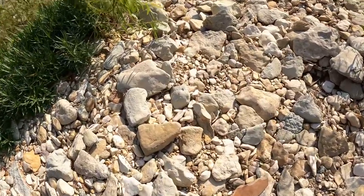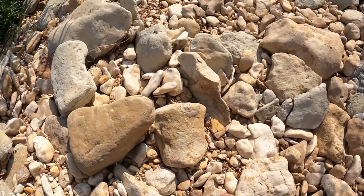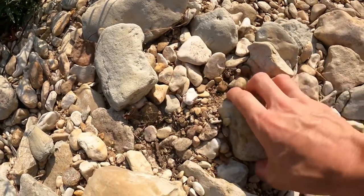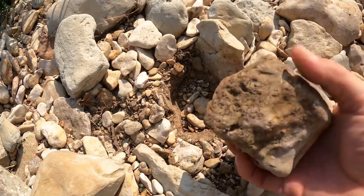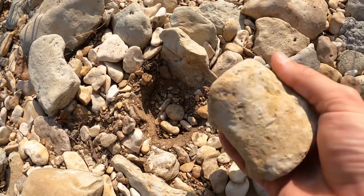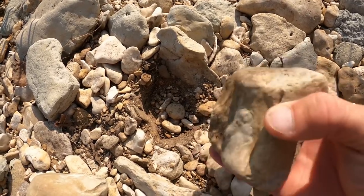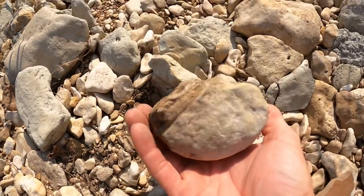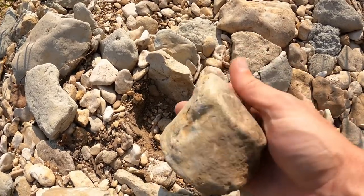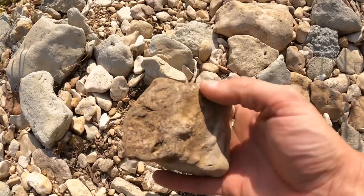And what do we have right here? Look at that. One of those round looking. To me, that's some type of plant life. That could be a vertebrae. That could very well be a vertebrae. I just don't really know. If you know what these are, please leave me a comment.